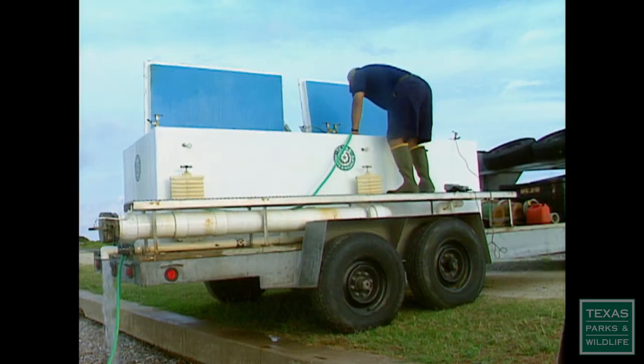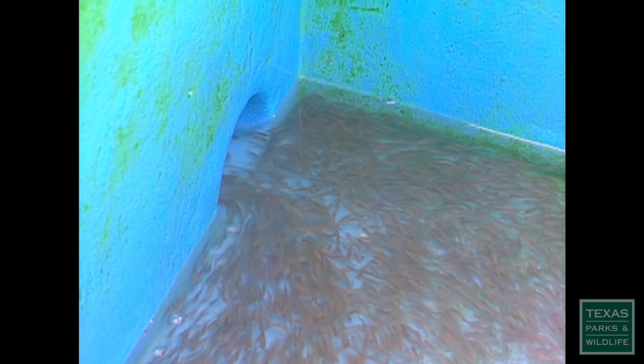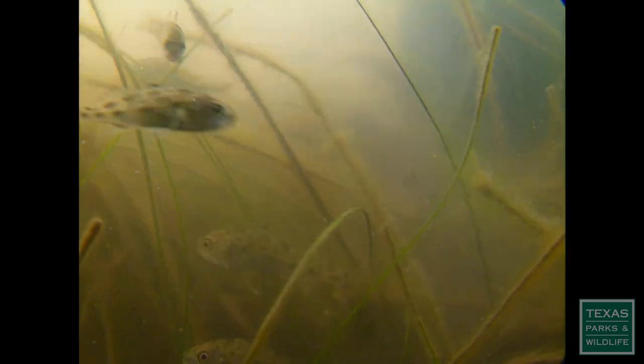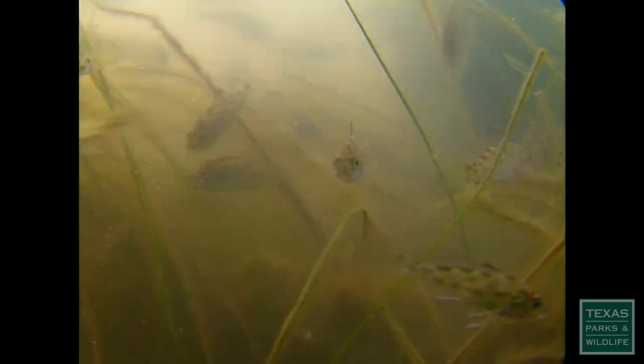Well, the reason why we want the fish to be bigger is because the fish is better able to adapt to the environment. Reuben, I feel them coming now. It's better able to forage, better able to evade predation. So a bigger fish has a better probability of survival. Don't make us proud, little red drum.